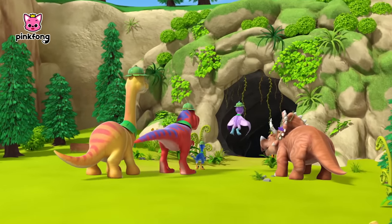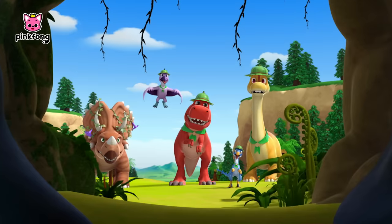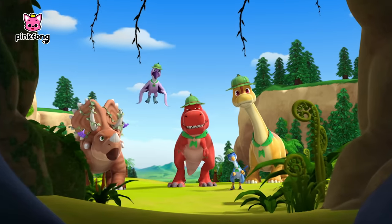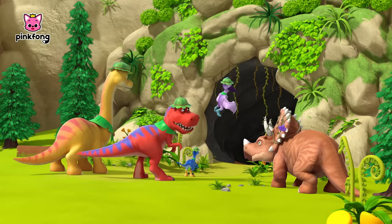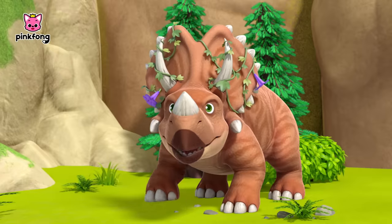At last, we've reached the cave. So in this cave, there is the ABC dinosaur mural? That's right. Are you ready to explore?